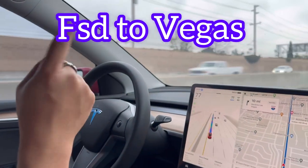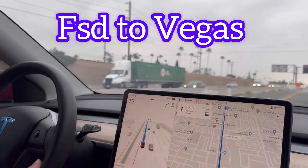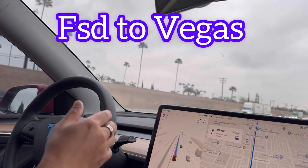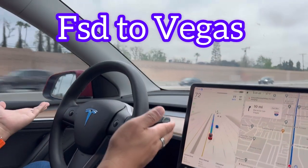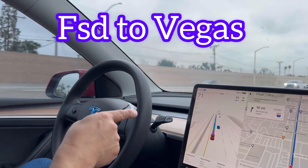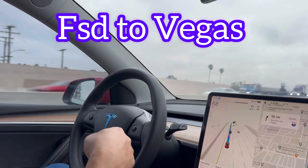So the cabin camera, I think it is working, and I think they are monitoring the drivers, especially if you're using this supervised FSD. So pretty much you always have to pay attention to the road. Otherwise, they're going to warn you and probably disengage. As we look up front right now, the lane's going to merge into one, and Tesla, pretty good, it slows down and takes precautions before merging into the lane, which is awesome.